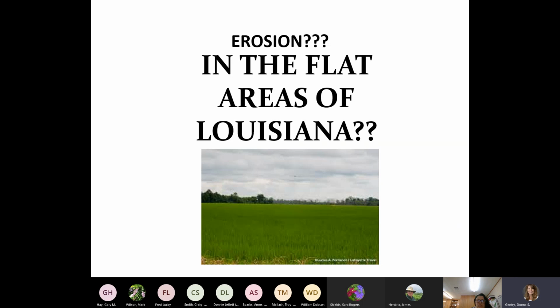So do we have erosion here in Louisiana? Now, I'm from the northern part of the state where there's actually a lot of hills, but there's a large part of our state that's actually flat. We don't really think about erosion happening in the flat areas of Louisiana. One of the major goals in production ag is finding ways to remove the water off the fields fast enough to keep the crops from drowning. That's why we grow a lot of things on rows.